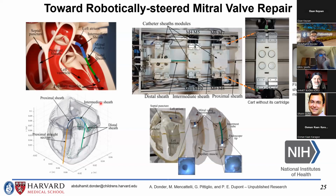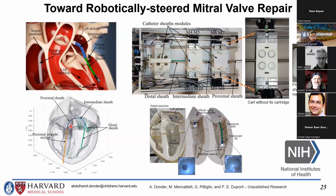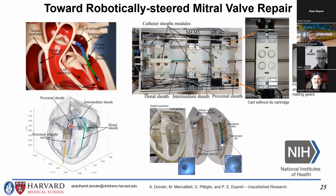The workspace for this procedure requires the catheter tip to reach between the mitral valve and the papillary muscles. Using a 3D in silico model of the heart, we first employ a piecewise constant curvature catheter model to determine the number of curved segments, minimum radii of curvature, and maximum bend angle of each segment to produce the desired reachable workspace. We then built a robotic drive system and used an existing set of catheter sheets to demonstrate the capabilities of the design approach by navigating to a set of points on the mitral valve and the papillary muscles inside a 3D printed version of the heart model.